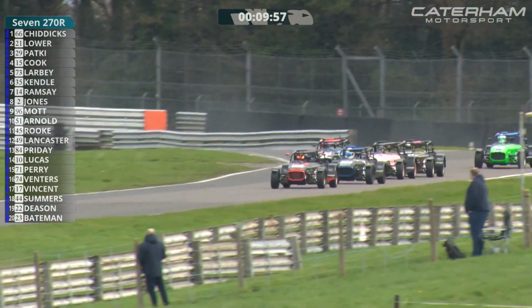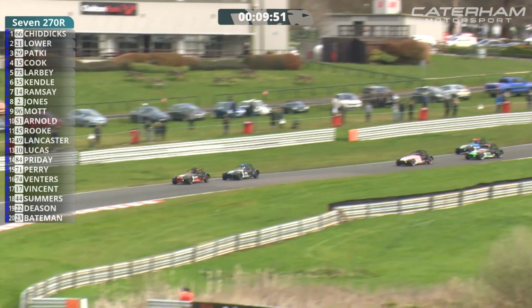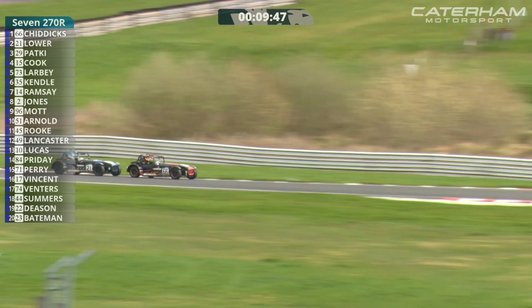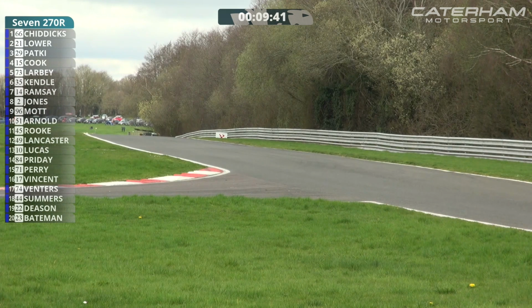Chiddix moves to defend. No, that outside line seems to work slightly better there, and he's able to get his foot down earlier, as is Charlie Lower, and he holds second place. Still there in third place is Rog Patke. Then it's Cook and Larby side by side. Sixth is the green car, number 35. That's Mark Kendall, and then behind him the number 14 of Jonathan Ramsey. Still 7 of them together for the lead.